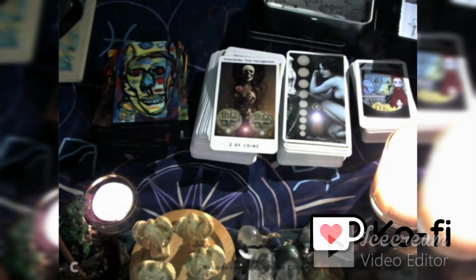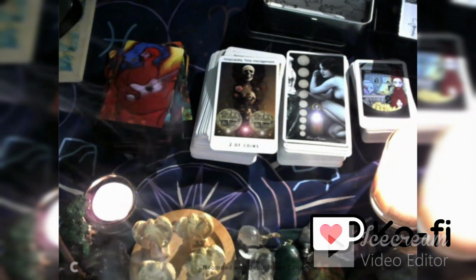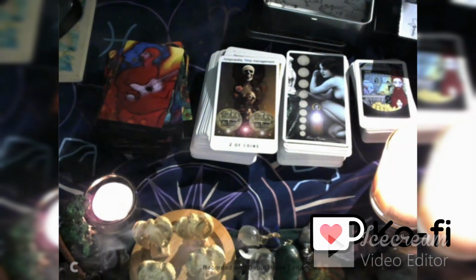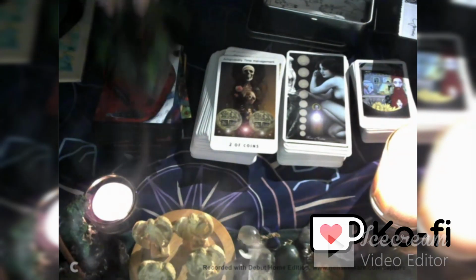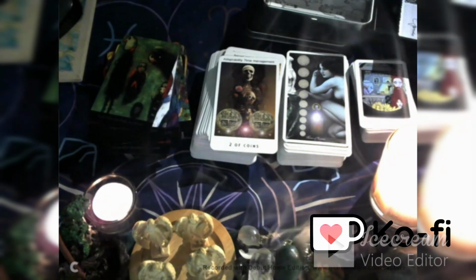Let go of historic grudges. That's quite a good one there. How do you move forward? Living in the past can be a bad practice, and don't turn your back on a friend. What an interesting range of cards there.